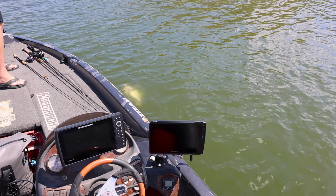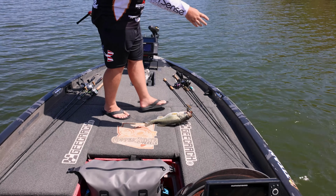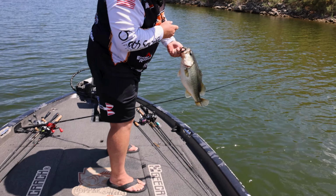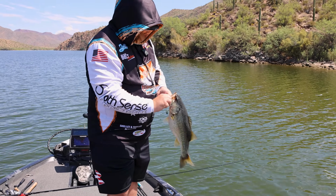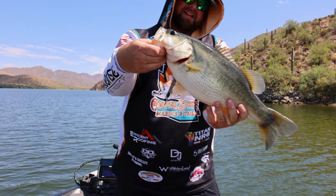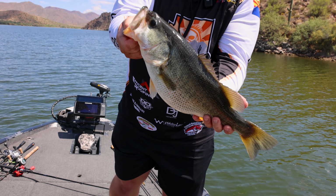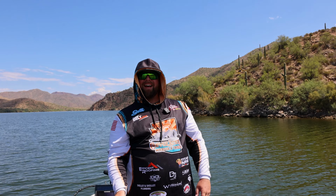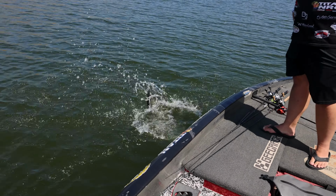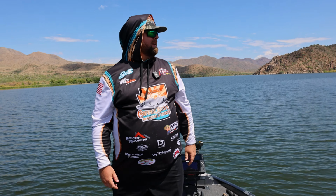Look at how fat this fish is, guys. Oh my goodness, bro. Look at how fat that fish is, dude. Guys, I think they've been eating. What do you think? Oh, they've been eating. God, look at the belly on that sucker. Jeez, bro, that's awesome. A little fatty, dude. That is a football. What was that one on? Free rig, man bear pig.